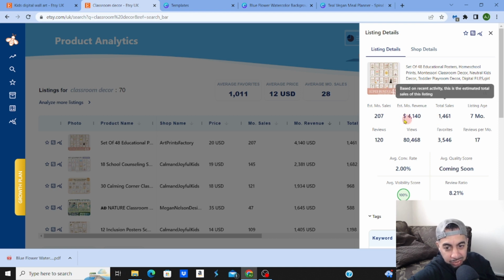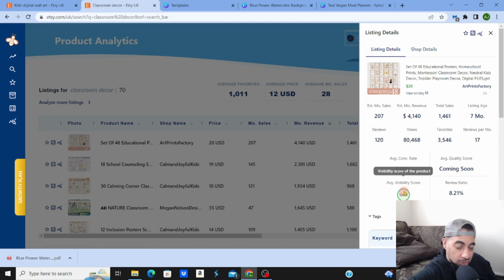It sells about 207 estimated monthly sales of this particular product. It makes about $4,140. Fantastic money right there. Conversion is 2%. Not amazing. It has a really good visibility score.